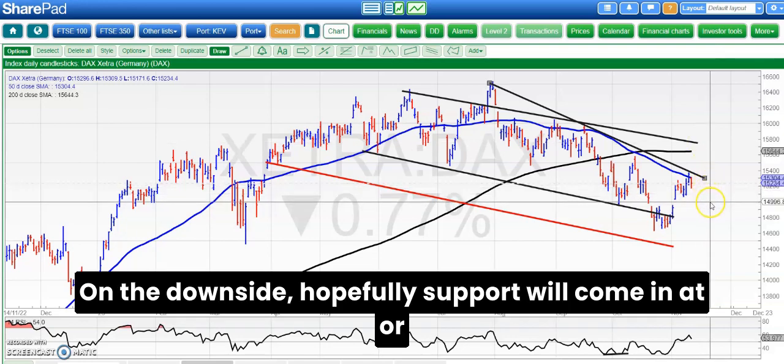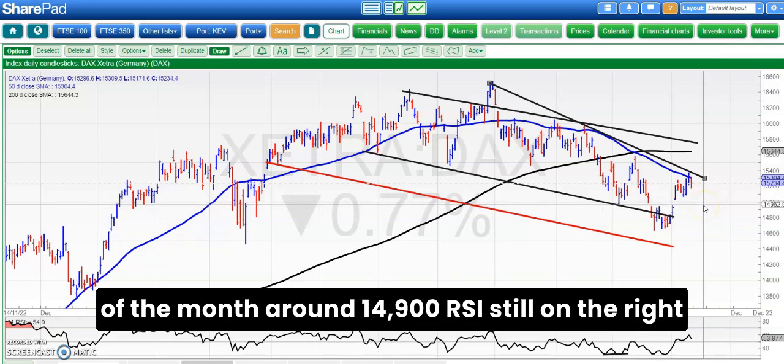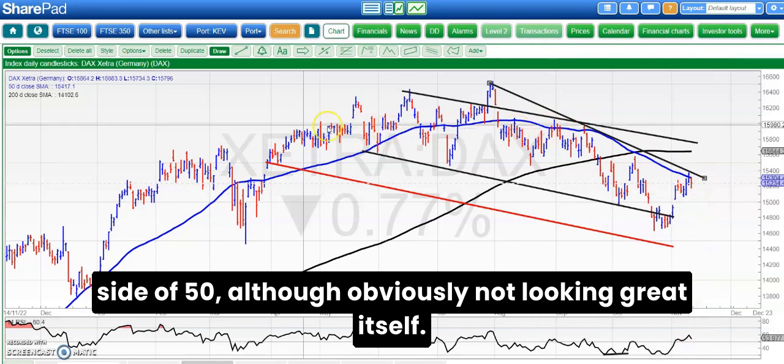On the downside, hopefully support will come in at or above the floor of the gap from the beginning of the month, around 14,900. RSI is still on the right side of 50, although obviously not looking great itself.